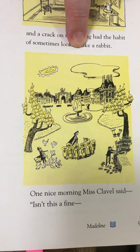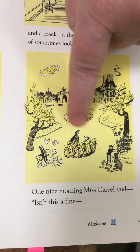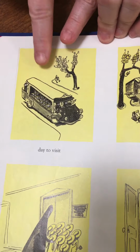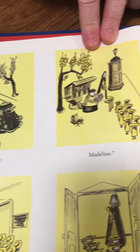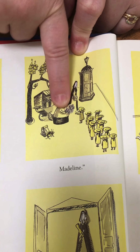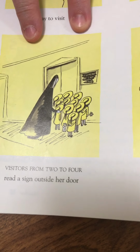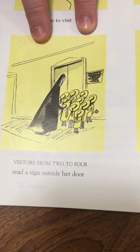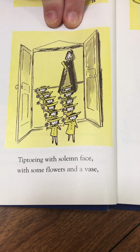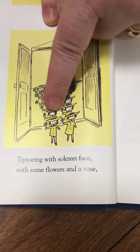One nice morning, Miss Clavel said, "Isn't this a fine day to visit Madeline?" There's Miss Clavel with all the girls. Look, they're getting some flowers. It's kind to bring a little gift to friends who are in the hospital. "Visitors from 2 to 4," read a sign outside her door. "Tiptoeing with solemn face, with some flowers and a vase." Look, each girl has one flower.